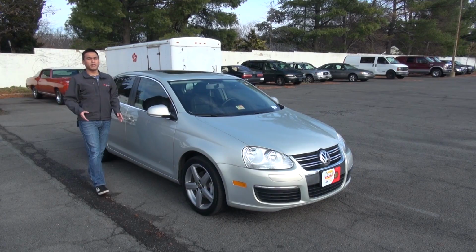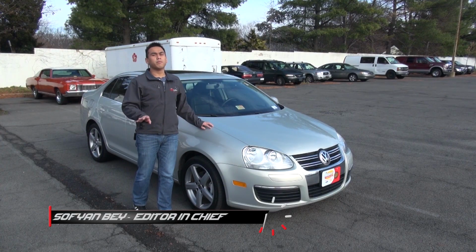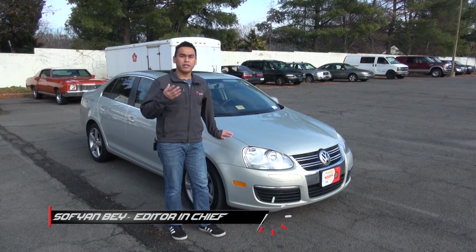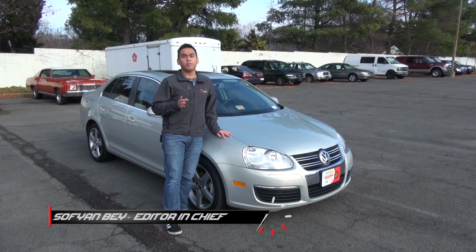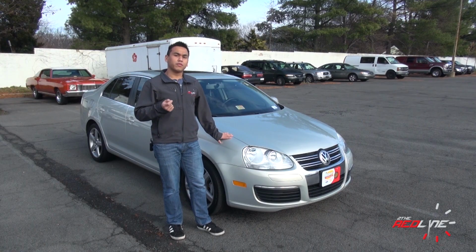Economy has become the main reason why many consumers today are looking to get a new vehicle. Everybody is looking to upgrade from their current gas-guzzling car and into something that would save them a lot more money at the pump. Now, hybrids have often been that vehicle of choice for years. However, Volkswagen has something different for you.